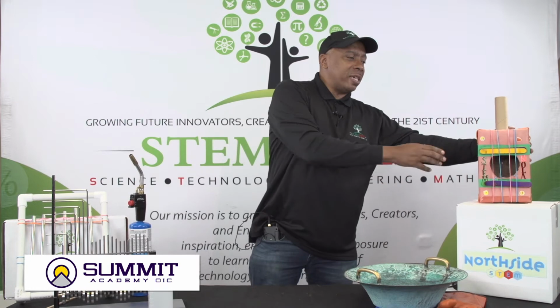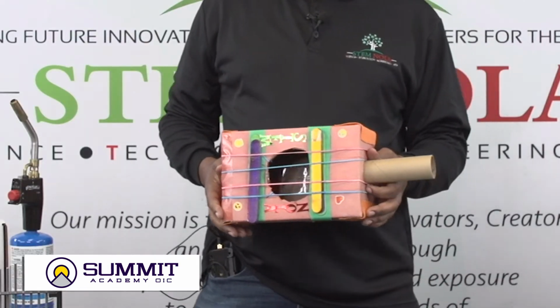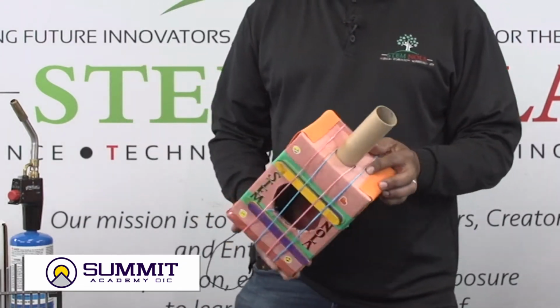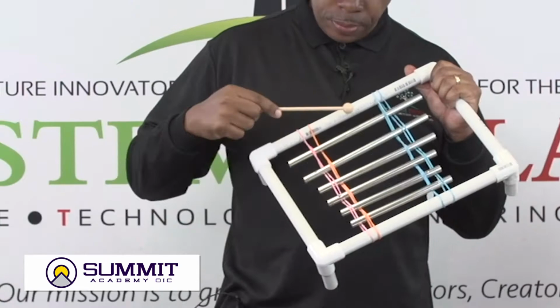We are going to do activities to reinforce the physics of sound. My K-2 students, you all are going to make your own guitar. In the 3rd through 12th graders, you're going to build your own xylophone. So the first activity we're gonna do today is the kazoo.